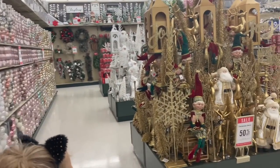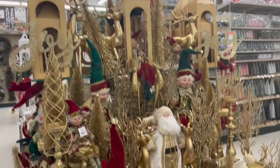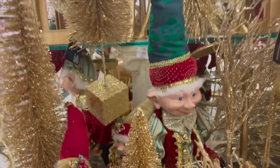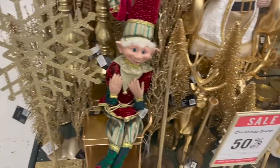Here was another gold display area, and I did notice they had these glitzy trees, but a little bit smaller than the ones I showed earlier. So I put them in my cart, but I later decided not to get them. I felt like they were just a little bit too glam, but they're still pretty, but for my decor, I thought not to get them.